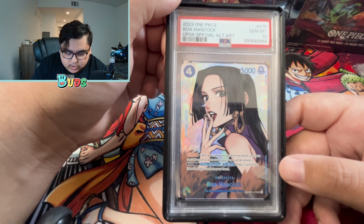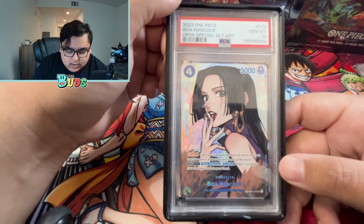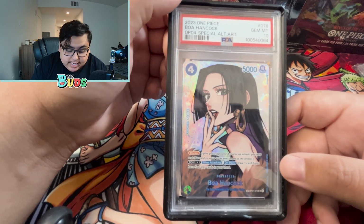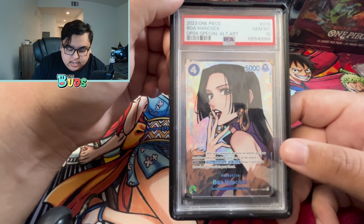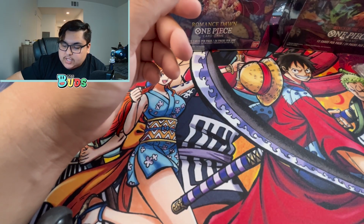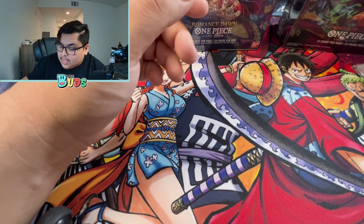Just such a beautiful card in a PSA 10. I mean, that art on Boa is fantastic. It's just genuinely, I think it actually is better than the manga. I think the art in this situation surpasses the manga for the SP, and that card has been going up a lot over time. A lot.